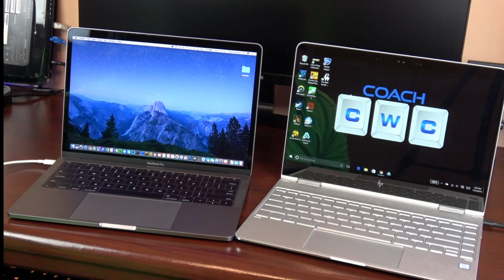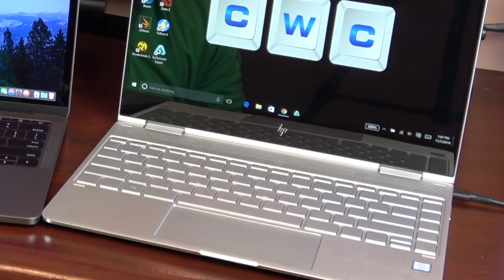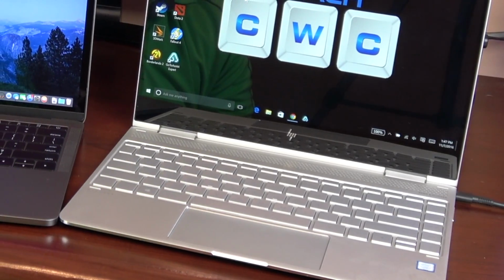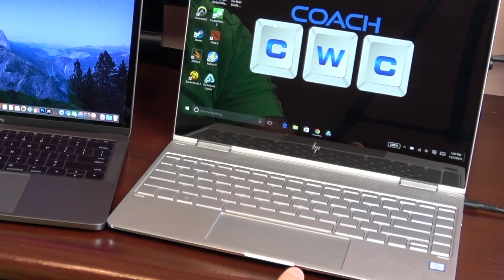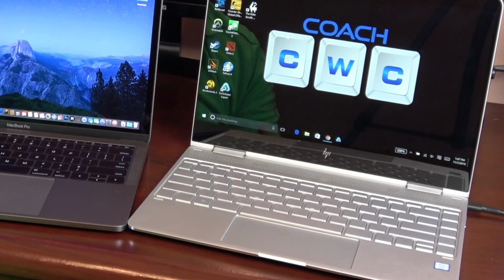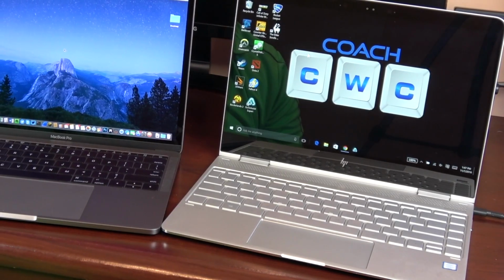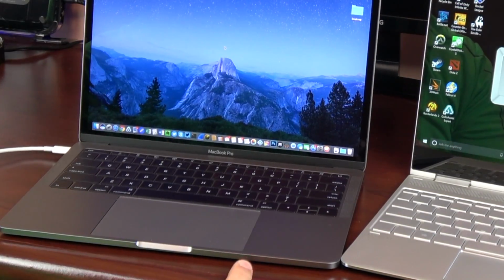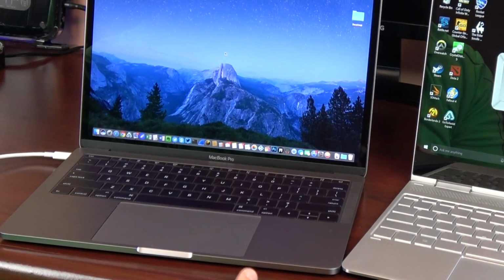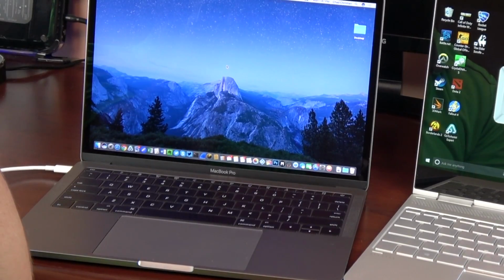Next, let's look at battery life. Over here on the HP, we have a 58 watt-hour battery, which gives me around 8 to 9 hours of battery life, and that's with medium to moderate use, surfing the web, Netflix, you know, Instagram, social media, Twitter, things like that. Over on the Mac here has a 54.5 watt-hour battery, and same thing on average, I can get around 8 to 9 hours.